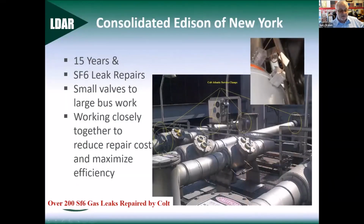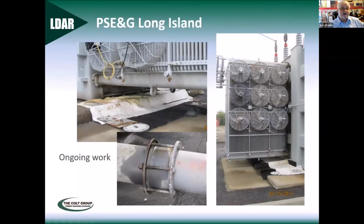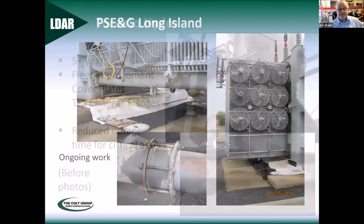These are repairs we've done well over 200 for Con Ed up there, where we put different clamps on different valves. Some are aluminum on the smaller ones, but you can see some of these different clamps that we put on theirs because they had the LDAR program in place. This was for PSE&G, just showing a few different leaks.